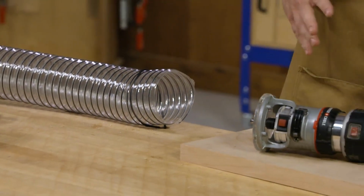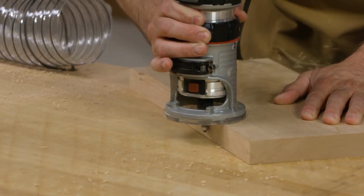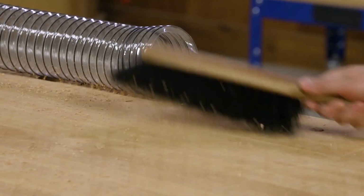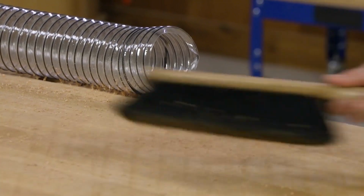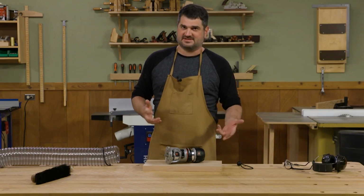That way, it'll catch some of the chips, not all of them. But if you're in between routing, you can take your broom and sweep some of the chips in there, and keep a relatively clean work surface. It's a great way to save up some of the mess and some of the time cleaning later.